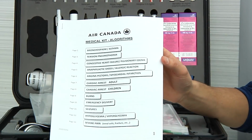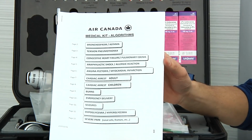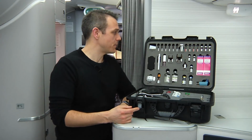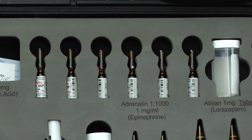The second piece of documentation that is really important is an algorithm of how to treat the most common causes of medical emergencies that you might encounter. I'm just going to walk us through the top half of the kit and some of the pertinent medications. You can see at the very top here we have adrenaline or epinephrine, which is in a concentration of 1 in 1,000. This should never be given through the IV, but should be given IM unless there is a cardiac arrest, and there are instructions on how to dilute that down.